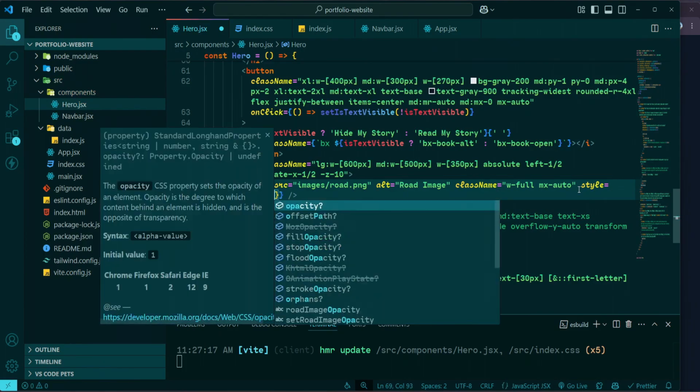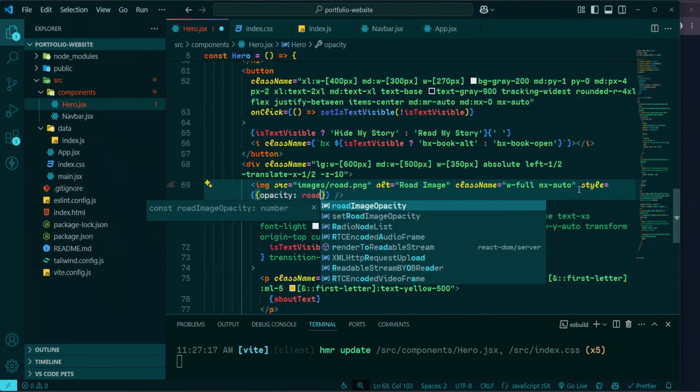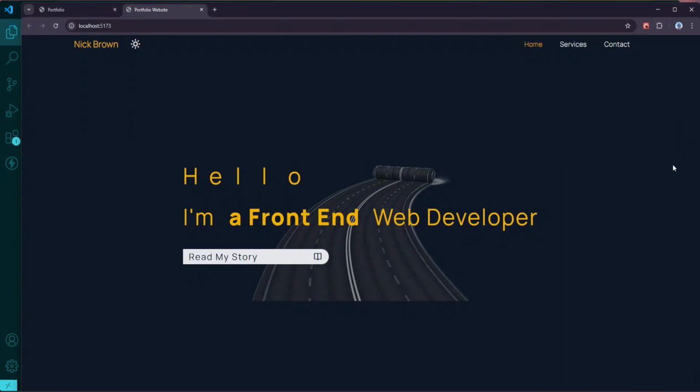Then we need opacity. And I'm going to pass here road image opacity. Let's go to the browser. Now as you can see, the image appears faded by default, creating a nice subtle effect. However, we need to add hover functionality to increase the opacity when interacting with the button.